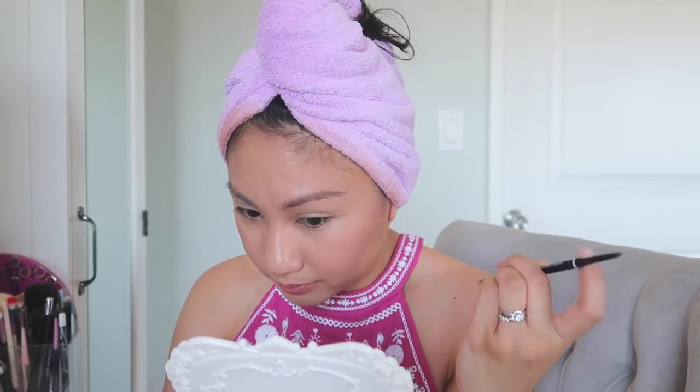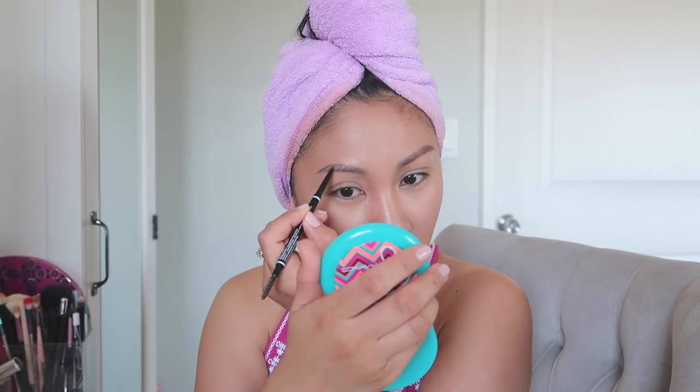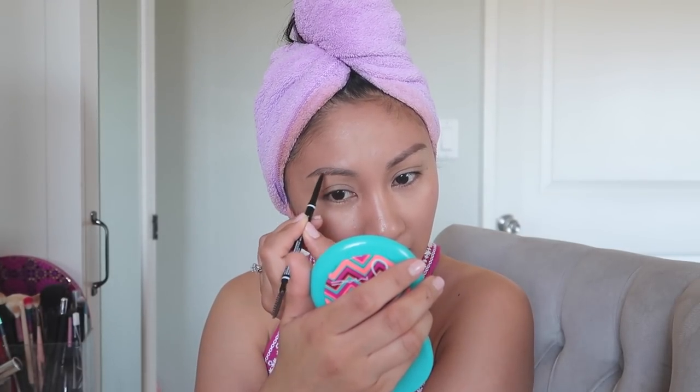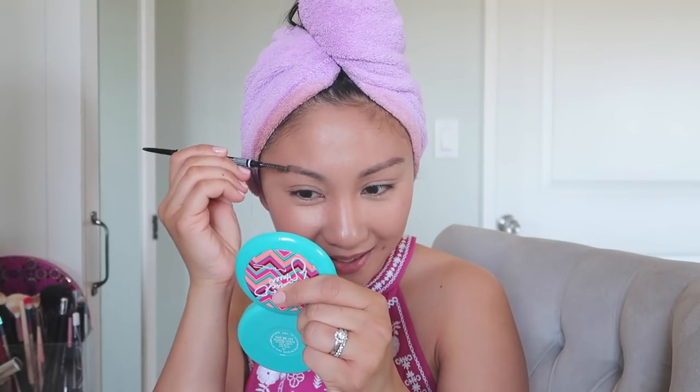Like this. I don't know why, but eyebrows take me forever. You know what it is? I'm not a good drawer and not an artist at all. And I feel like eyebrows involve some kind of technique. And I can't even draw a straight line. So how can I even do my eyebrows, you guys?